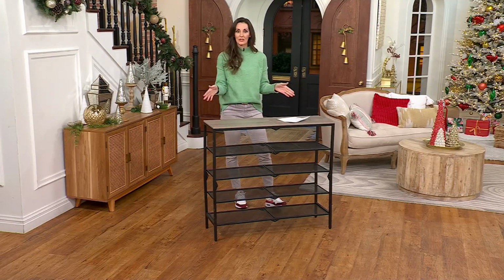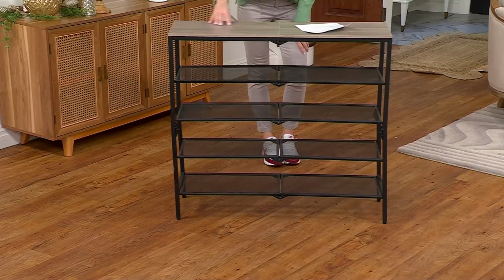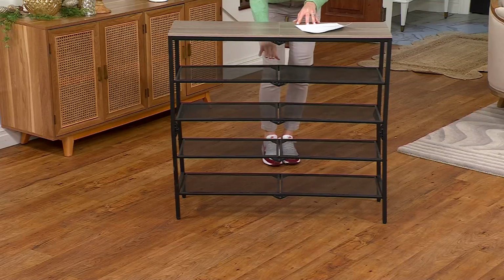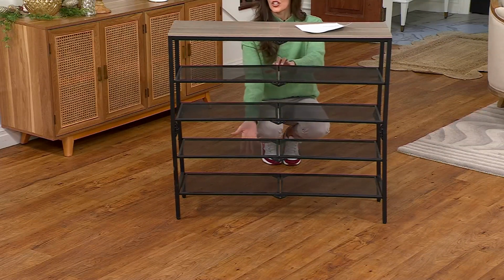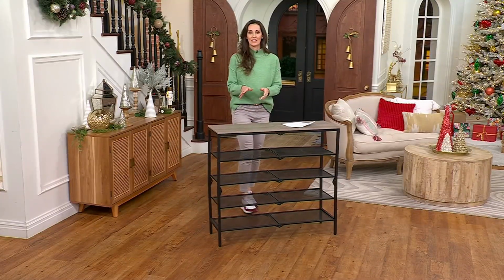So let's think about this. If you were to put 5 pairs of shoes on each of the 4 lower shelves. Of course, you could put it on the top, but this is probably where you're going to put all of your handbags and items like that. Maybe it's the kids' backpacks, maybe it's the homework, you know, whatever it is. This could be like the catch-all area. But then you're going to put 20 additional pairs of shoes on this shelf system, this rack right here. So easily accommodating 20 pairs of shoes, even more if you're putting kids' shoes there.